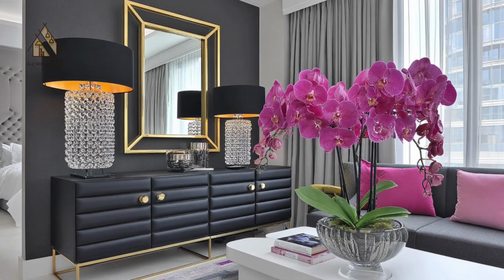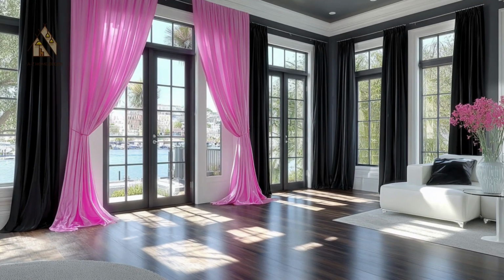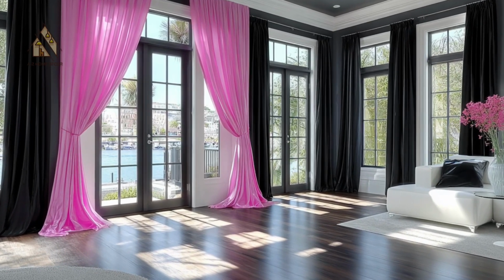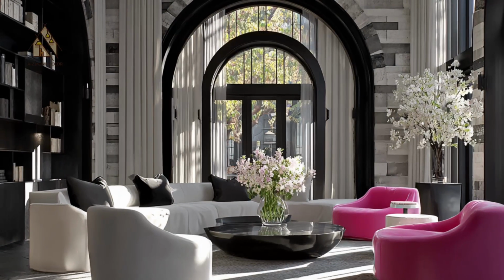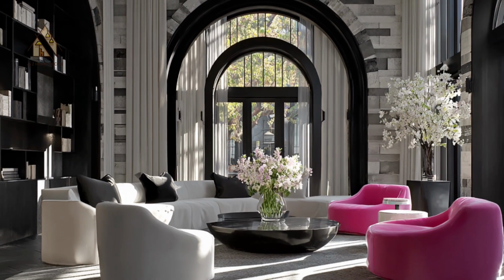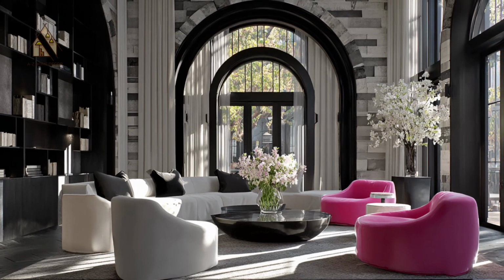Glass, crystal, and metallics reflect and refract light. A black lacquer surface bounces warm tones. A crystal vase glimmers in candlelight. A gold tray doubles the drama of whatever rests on it. These materials don't just support the palette, they amplify it.